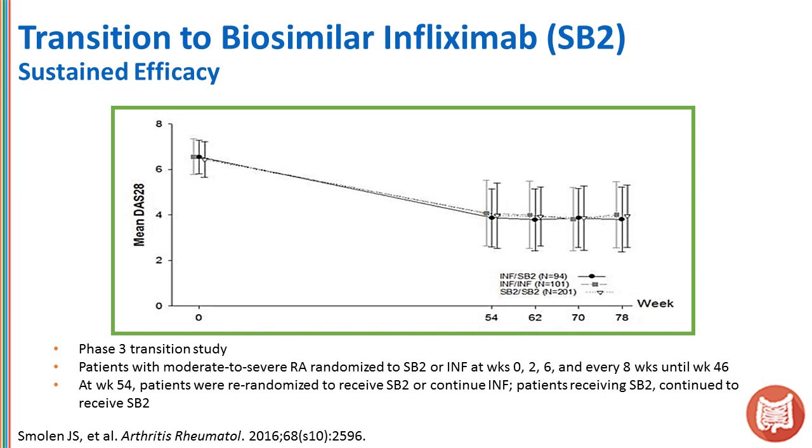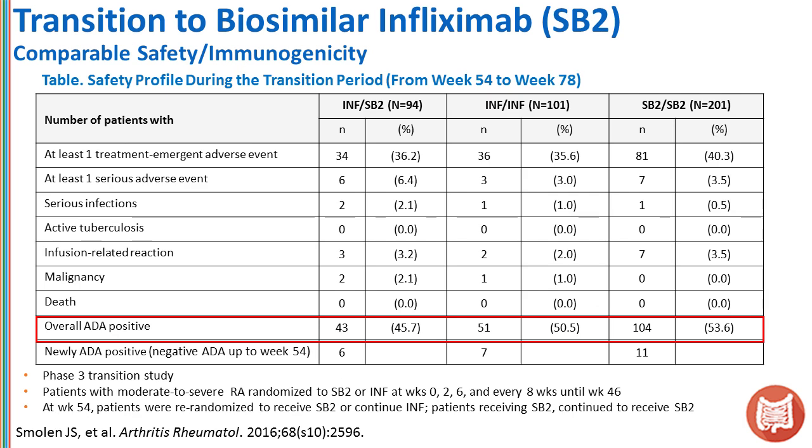You can see as you follow this graph out, again, there are three different groups and the graphs overlap almost completely. So it's very hard to show a difference between these, and it looks like each group had about 100 patients in it. The investigators also evaluated the safety and immunogenicity of SB2 compared to infliximab in this rheumatoid arthritis population. And as you can see on this complicated table, looking at treatment-emergent adverse events and serious events and infections and tuberculosis, as well as anti-drug antibody positivity, there were no significant differences in the patients who continued on infliximab or SB2 compared to the patients who were switched from infliximab to SB2 in this RA population.